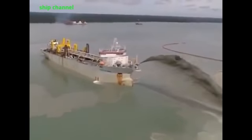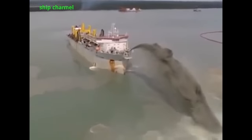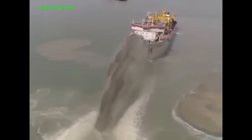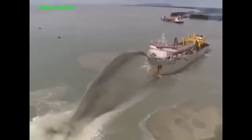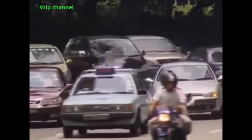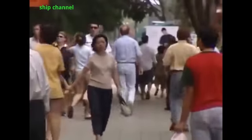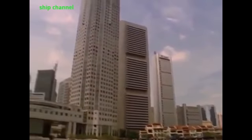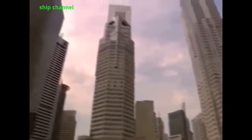The mega dredger Vasco da Gama, the world's largest trailing hopper suction dredger, a vessel that can literally move mountains of sand, clay, and gravel. Because Singapore and most of the Southeast Asian countries are teeming with people and economic activity, land, especially land on the seacoast, is in great demand.